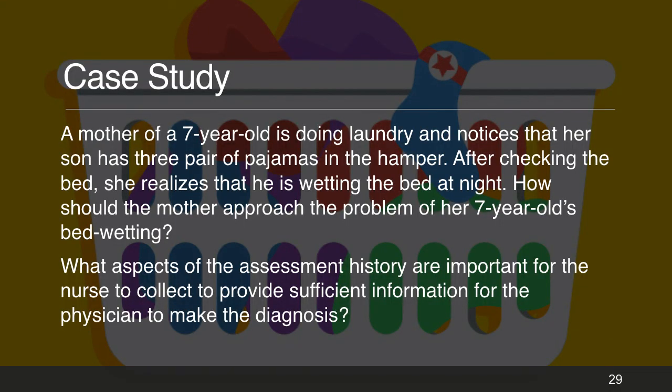So we were going to talk about this case study if we'd had this in class. A mother of a 7-year-old is doing laundry and notices that her son has 3 pairs of pajamas in the hamper. After checking the bed, she realizes that he is wetting the bed at night. How should the mother approach the problem of her 7-year-old's bedwetting?